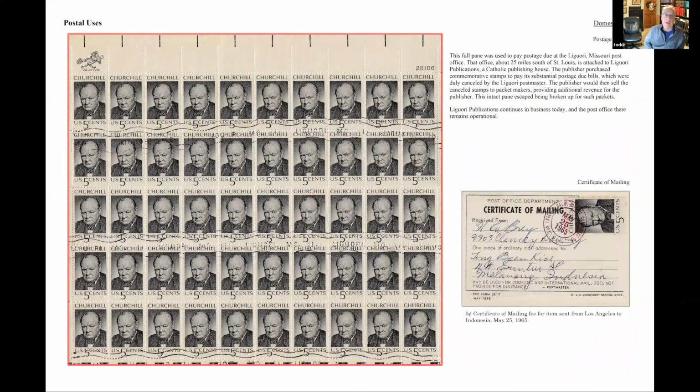Here's a full pane that was used to pay postage due. This was from a Catholic publishing house who used full panes of stamps to pay postage due, and then those panes would be returned to them, and they turned around and sold the stamps to packet makers. This particular pane escaped being broken up in packets. Certificate of mailing fee, 5 cents, often paid with a stamp.